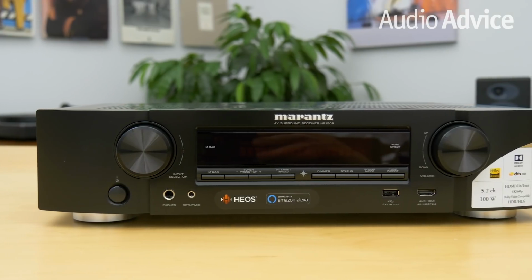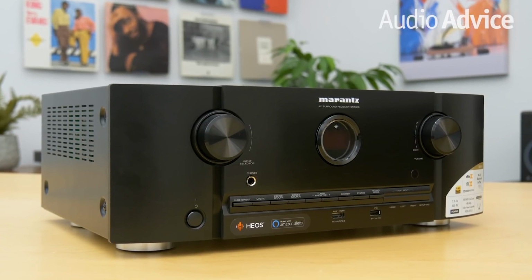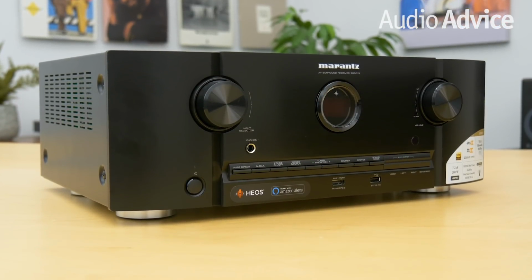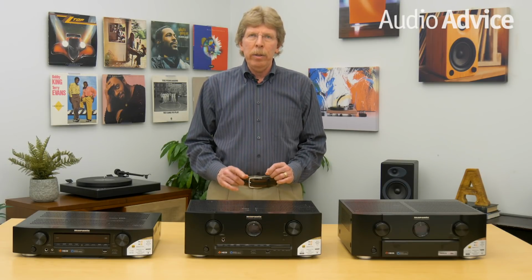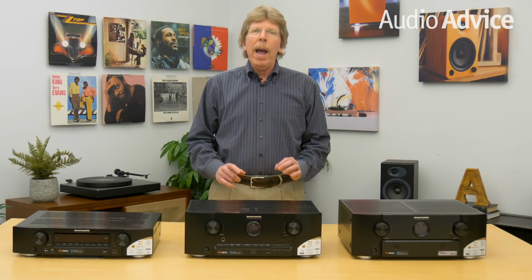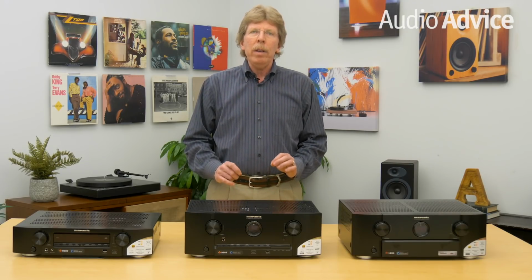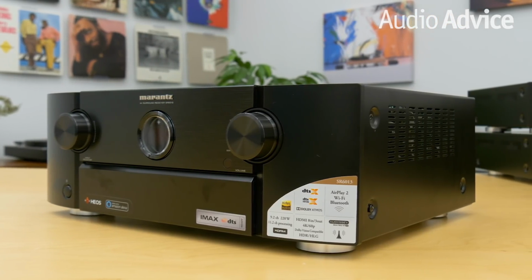All of these receivers support UltraHD 4K HDR video, and for the 2019 models, they can handle 4K 60 Hz, full rate pass-through, plus Dolby Vision and all the latest video standards. On the audio side, they all can play high-res audio via USB and network connections, even high-speed DSD files. They all feature Apple AirPlay and Bluetooth plus Alexa integration. Marantz backs all of its receivers with a 3-year warranty.